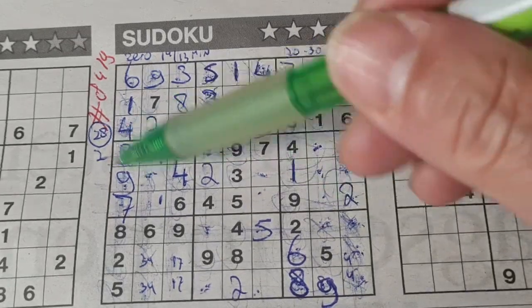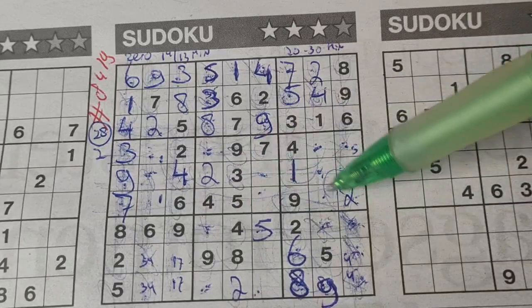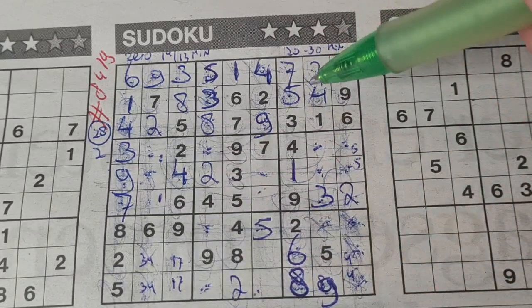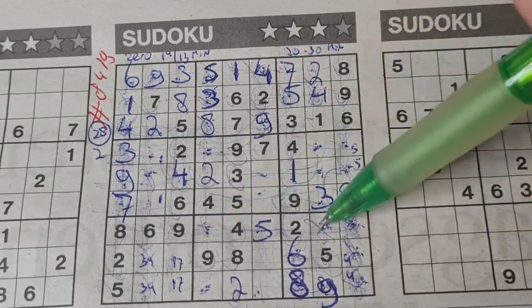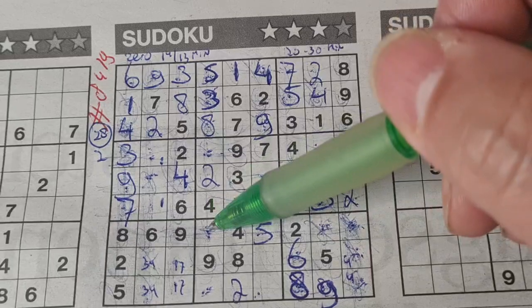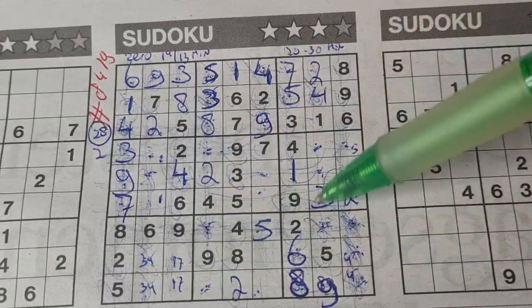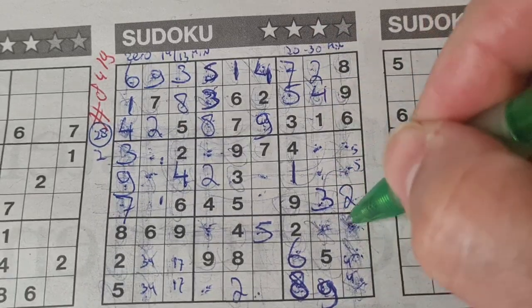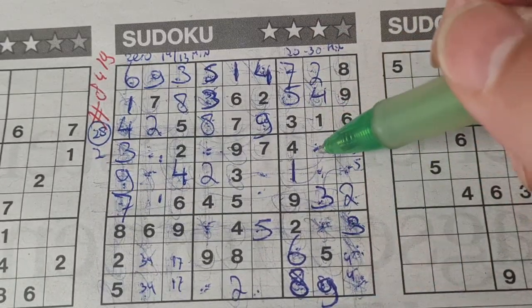3. Three in this row, three in the middle row, so the row below, the only place left for three should be there. Three missing numbers in this row. One of the missing numbers in this row is number three. Here can be three, we have three in this column, no three there. Only place left, three should be there.